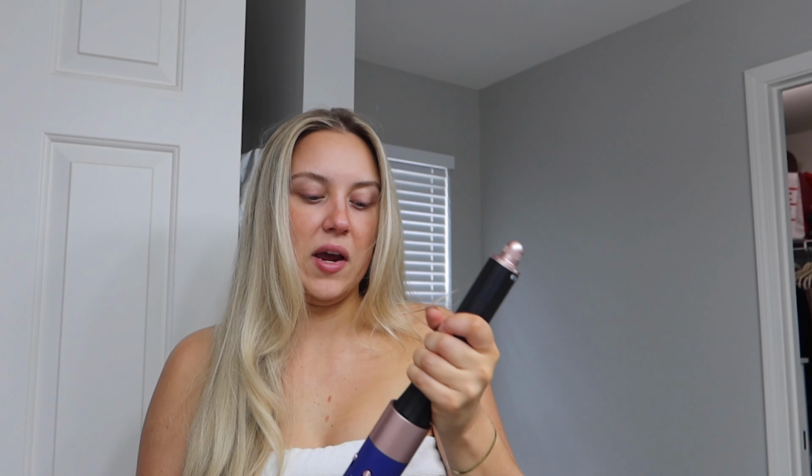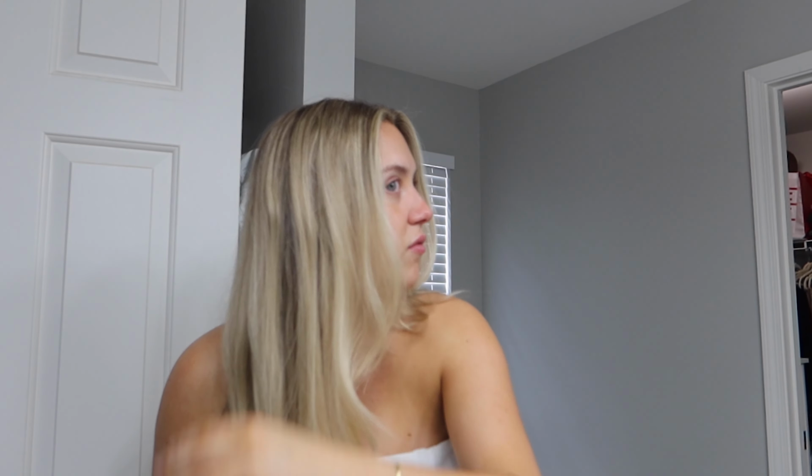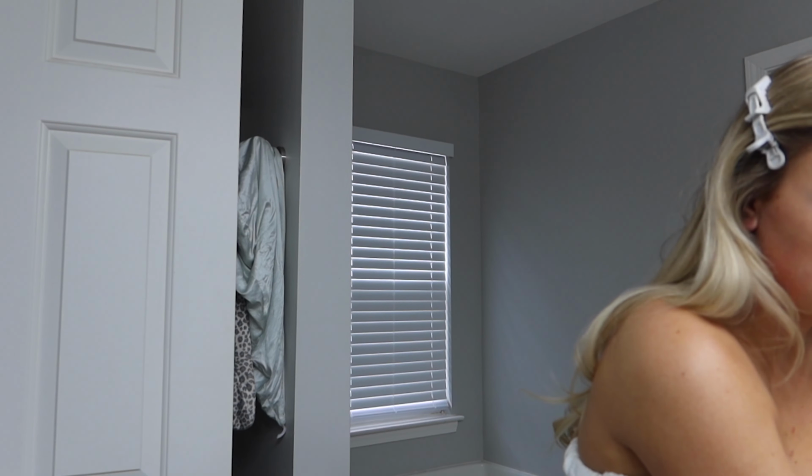So I'm gonna go in with my air out tool and see if I can fix this a little. Did that make it better or did that make it worse? I think it looks good now. I'll be fine. Whatever. Now that I spent entirely too much time on my hair, I'm gonna rush through my makeup.